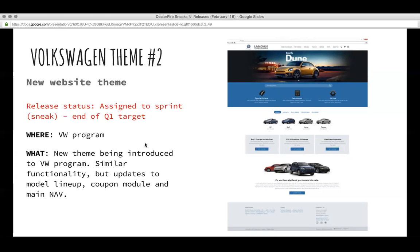And right now we have 157 dealers in the VW program, which is pretty good considering when we launched that program, we had 2. So we've taken quite a bit of market share, especially from CDK on that. We're hoping that this will help drive even more people away from CDK and to us, I should say.